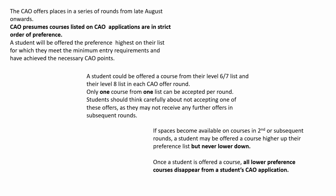Five days after the Leaving Certificate results are issued, the CAO begins to offer places in a series of rounds, and this happens generally from late August onwards. The CAO presumes that courses listed on the CAO application are in strict order of preference. So a student will be offered the preference highest on their list for which they meet the minimum entry requirements and have achieved the necessary CAO points.